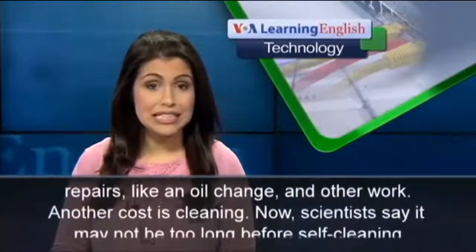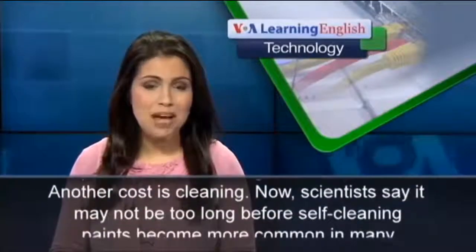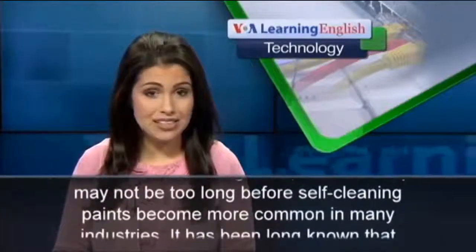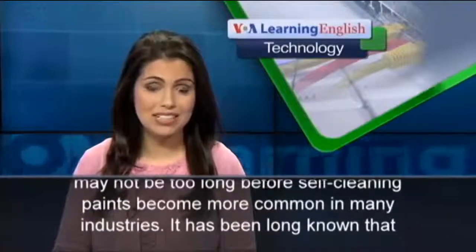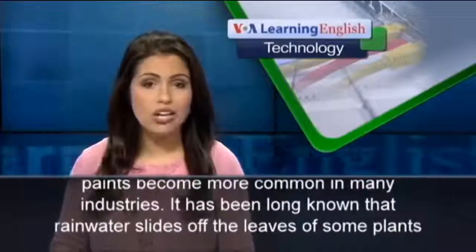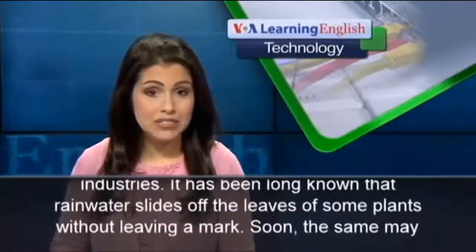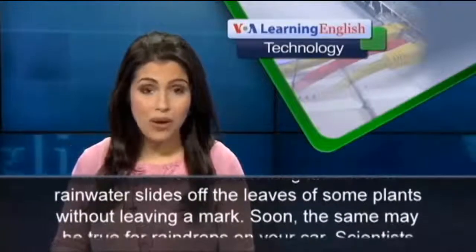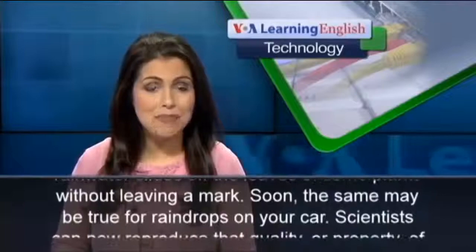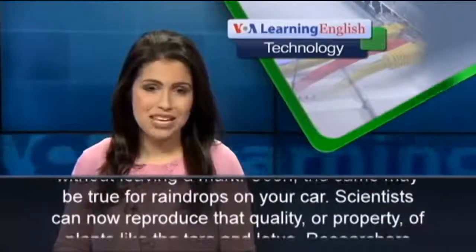Another cost is cleaning. Now, scientists say it may not be too long before self-cleaning paints become more common in many industries. It has been long known that rainwater slides off the leaves of some plants without leaving a mark. Soon, the same may be true for raindrops on your car.